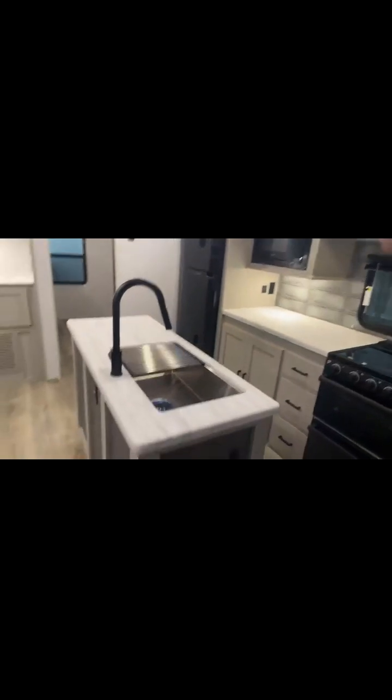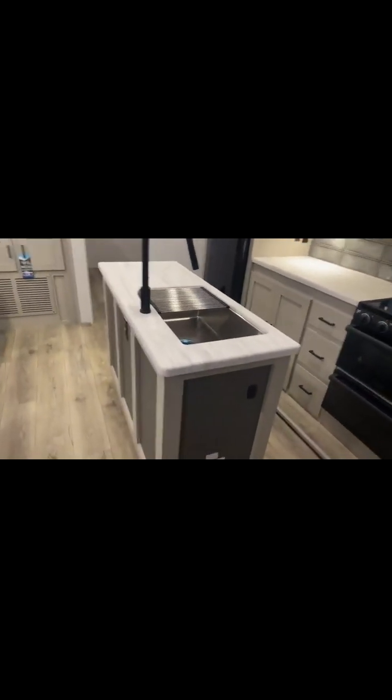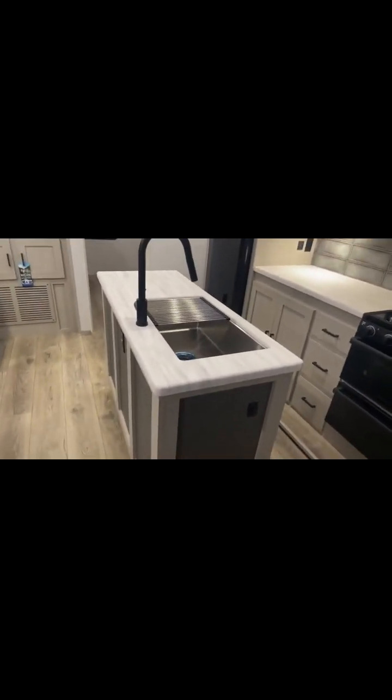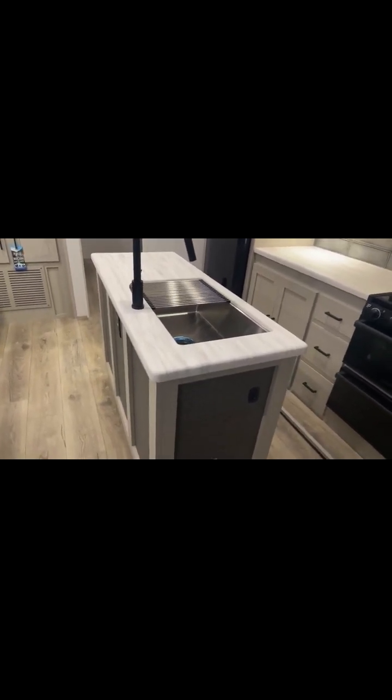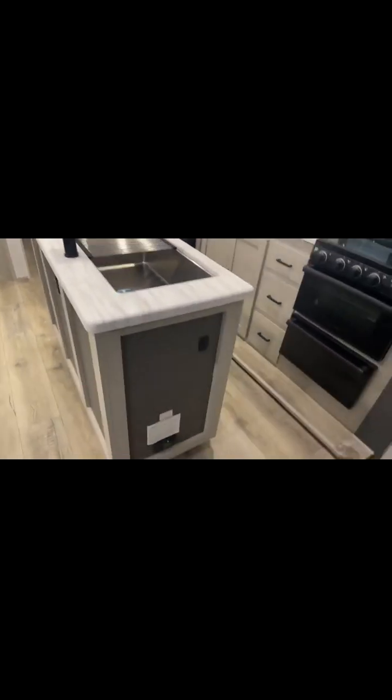You also have the skylight, just like the Vibe. And this one, you have opposing slides. So you do have a lot of space, but you have the kitchen island in the middle. That could be good or bad. Adds a lot of countertop space. You still have the stainless steel sink. You don't have to worry about putting stuff in there. But it does take up some of the space that you have in the middle. So there's whatever's most important to you.